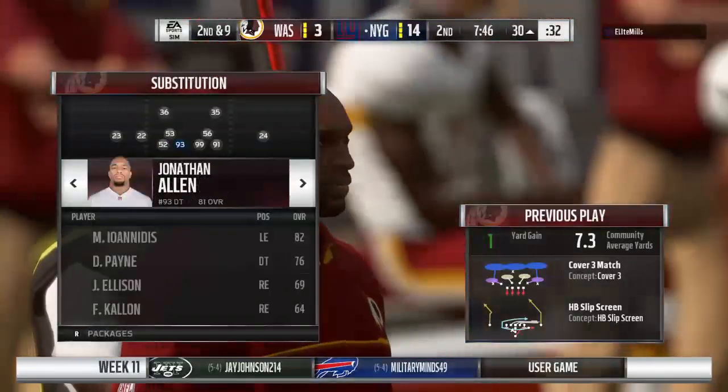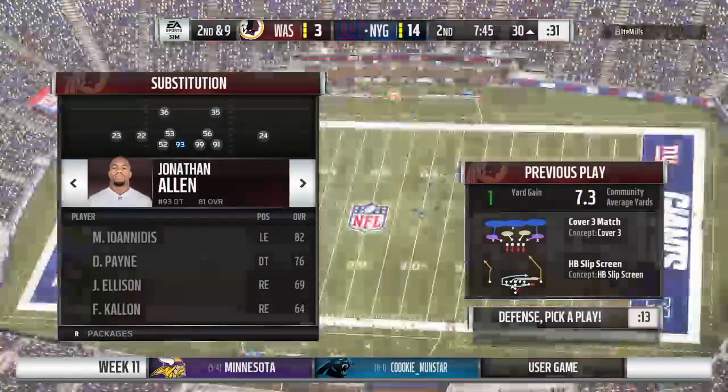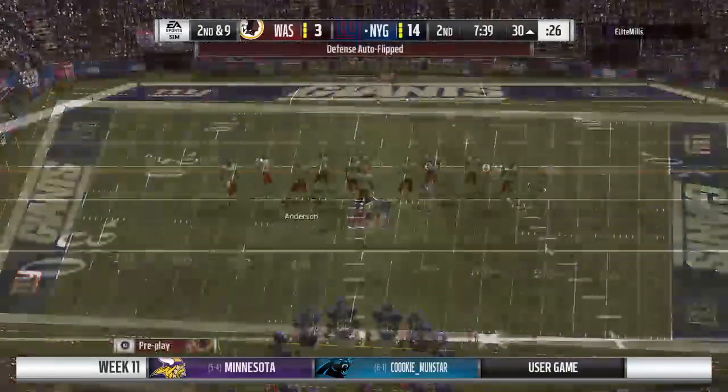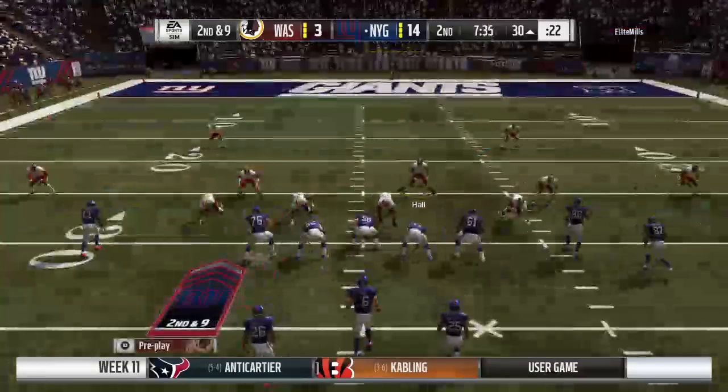In order for a screen pass to break big, a lot of things have to come together and be well executed. But all it takes is one small thing to go wrong and keep it from being a big game. They only got a yard out of that last completion, and that makes this 2nd and 9.